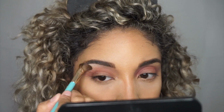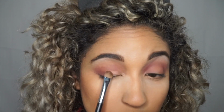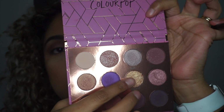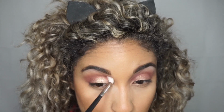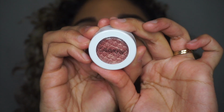Then I'm going to blend everything out with the shade called Out of Luck, and put that on my brow bone. Then I took the shade Come and Get It, which is also a permanent shade of theirs, and putting that onto my lid. Then taking my finger in the shade called 20 something, and I'm just putting that on top of that shade just to kind of brighten things up a little bit. And then I'm just blending it out with the Morphe M518 brush.